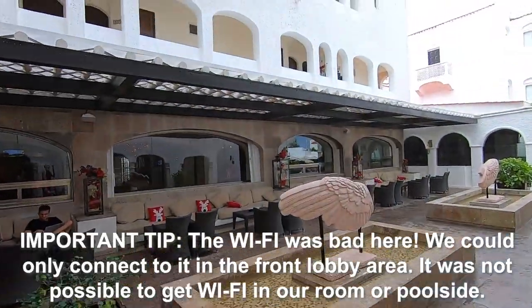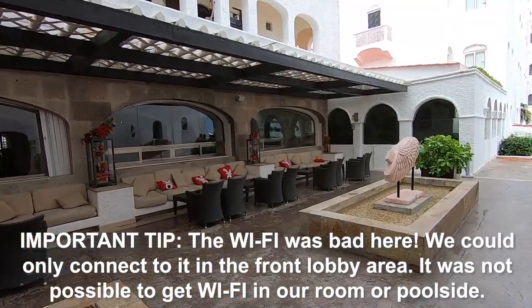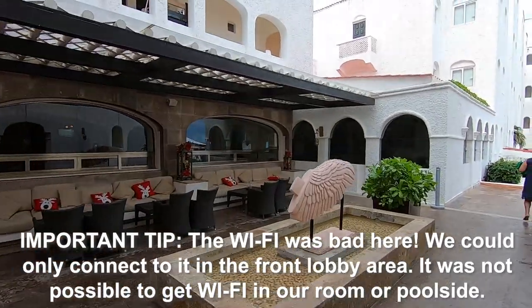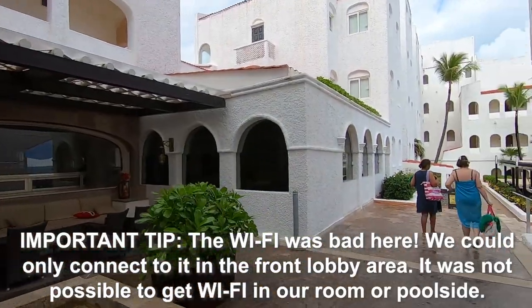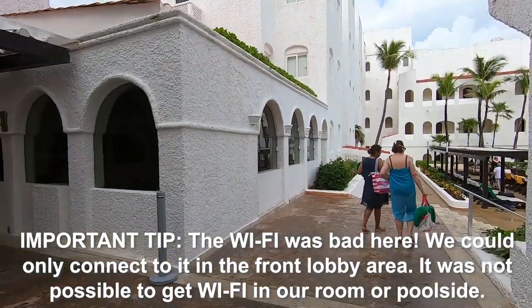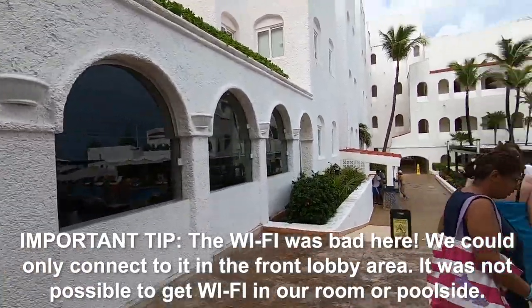The Wi-Fi only works in the lobby mainly. On the first floor you can get it, but we're on the fourth floor and there is no Wi-Fi connection. Even the guy that helped us connect in the lobby says that that's a problem. And they all know about it.